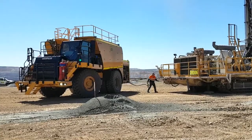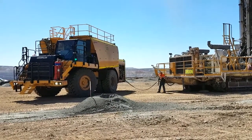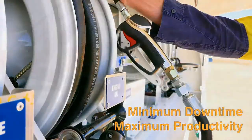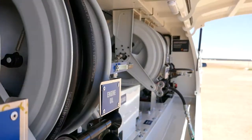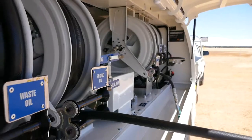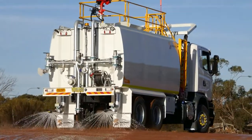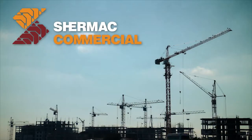Your crew services, repairs and maintains heavy equipment outside of a workshop, and to ensure minimum downtime and maximum productivity, you rely on equipment that does its job day in and day out. Shermac provides industrial quality products for the mining, civil and commercial sectors.